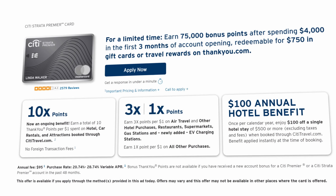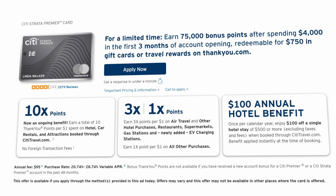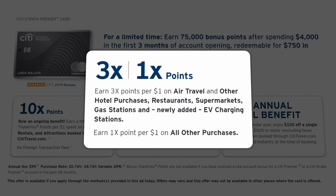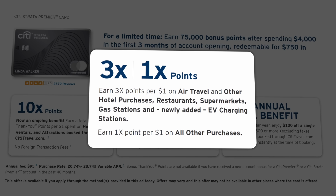Also, speaking of the CSP with the Sapphire Preferred, there is another CSP out there with the Citi Strata Premier that pretty much blows the Preferred out of the water with the way that it earns points on everyday spending categories, because it earns 3x back on flights, hotels, restaurants, supermarkets, gas stations, and EV charging. I think Chase could just do a lot better than what it currently offers for multipliers over on the Sapphire Preferred, because honestly, the only real reason I had this card for so long was for the transfer partner access. So yeah, if they could add at least 3x back on all groceries, that would be great, but then adding 3x for at least one other category would be pretty outstanding.